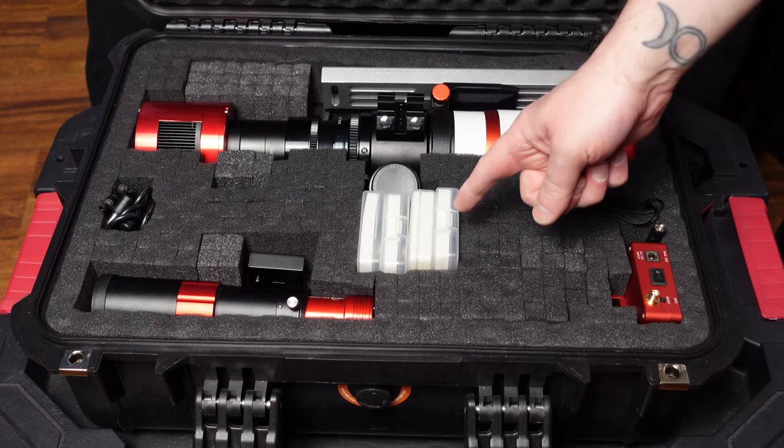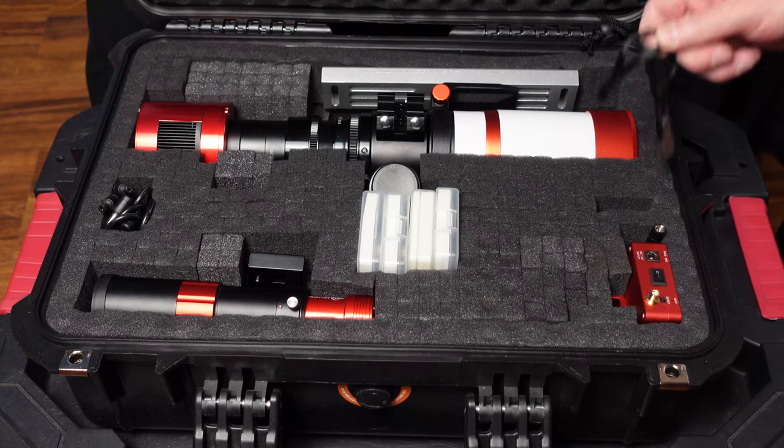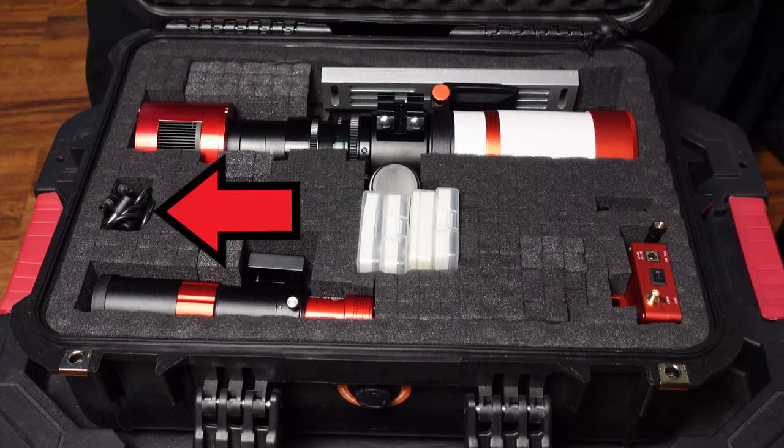In the case, I also have the filters that I currently have. I have the ASI Air Plus, the flash drive for the ASI Air Plus, and the antenna for the Plus. Now, I do keep a couple power cables in that case as well, and that is purely to make it easy to find them.